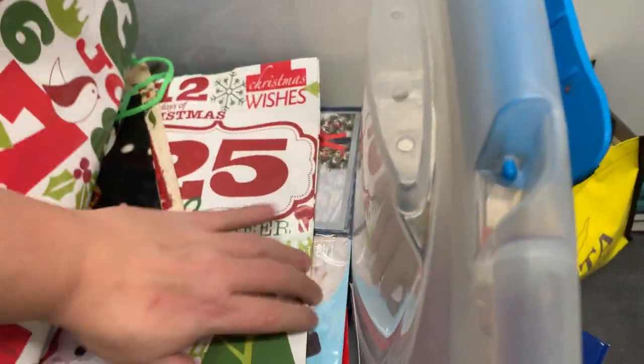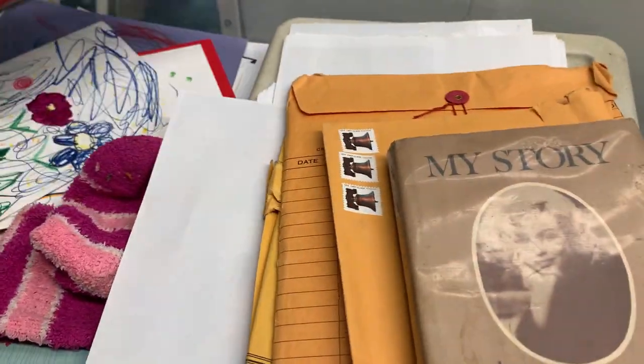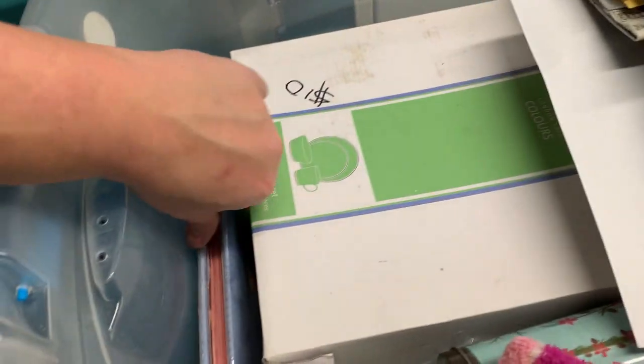Oh, look at that. Christmas bags. And I went to a dollar store to buy Christmas bags and toys for Christmas gifts. I could have just waited to pick this up. This is just personal paperwork. I'm not gonna go over it. Books, pictures. $10, London, 1980-something, colors.